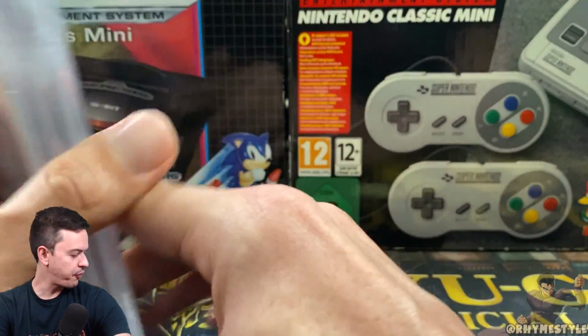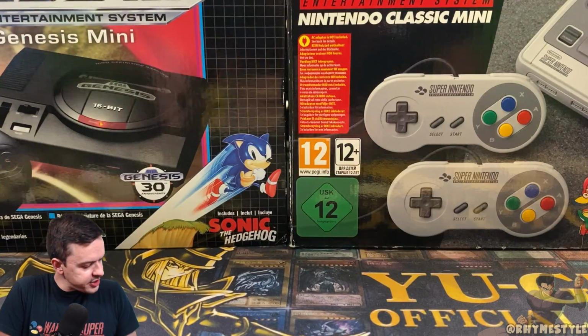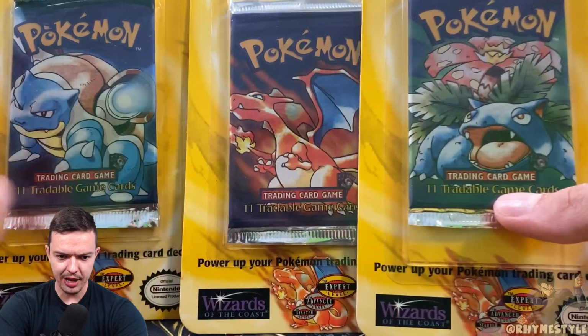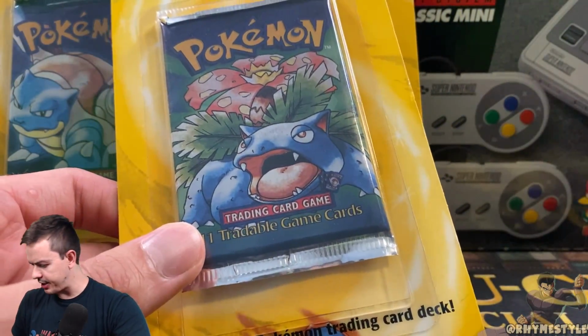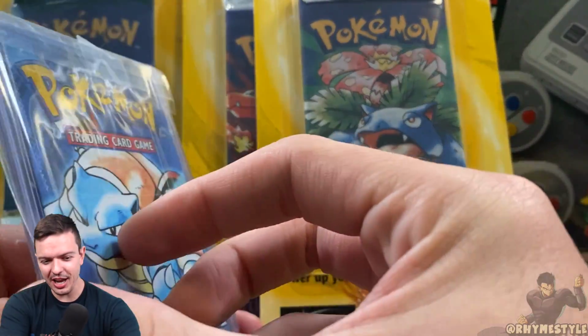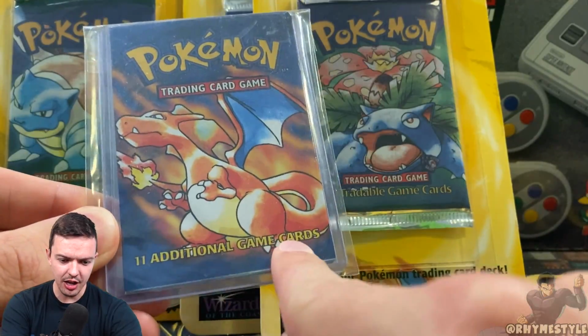Okay, now, before we get into the actual box, I gotta explain the packs. Right next to me, I have 3 blister packs featuring all the original arts. You got Blastoise, Charizard, and Venusaur. Now, in the prints of packs, I wish I had a pack next to me. Actually, I do. I'm so glad I saved this. This is actually an already open wrapper, but as you can see, it says Pokemon trading card and then 11 additional game cards.